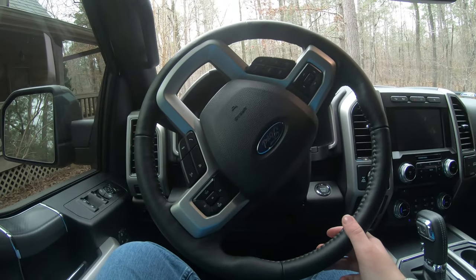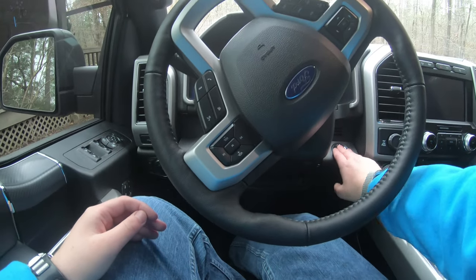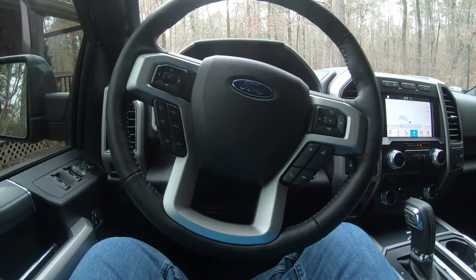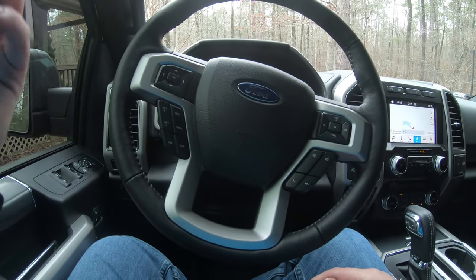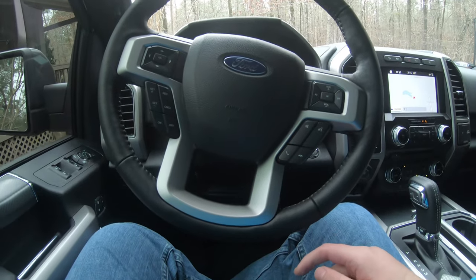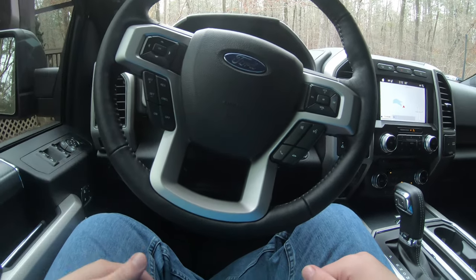All right, to start this car, as any other car nowadays, pull the brake, press that big button. Move that wheel a little bit. Now, they haven't changed anything in the interior design since 2016. So if you have a 2015, 2016, or 2017, and you want a new interior, don't get this truck, because they haven't done anything. But they did add a couple things to it.